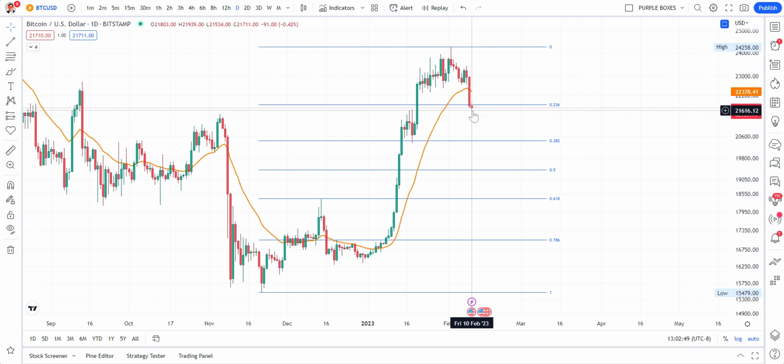If you haven't taken any profits yet, this is not financial advice, but guys, I would say take some profits. If you are not going to take 100% of the bag that you're currently holding, maybe take a little profit, maybe 25%, 50%. So in case the next level we're looking for, it's the 0.382 Fibonacci, which is currently at $20,500. That is not too far.